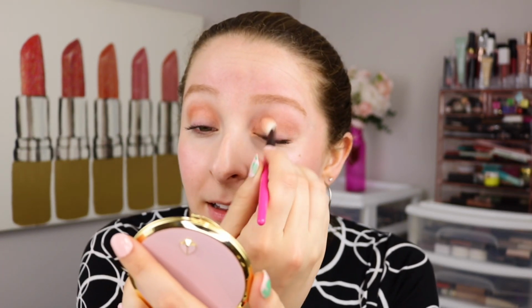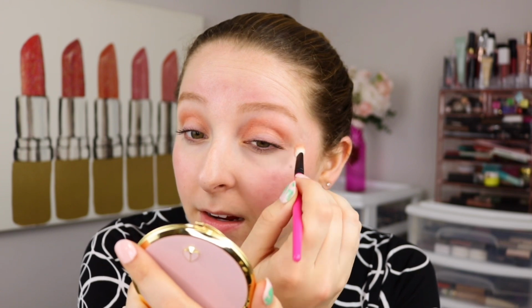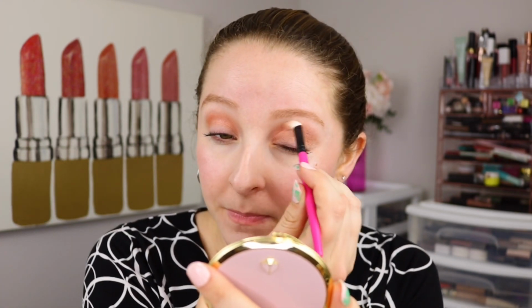Okay. That's a little better. Surprised that it makes such a difference with the primer versus without it, because usually with metallic shades, I don't see as much of a difference with and without a primer. I mean, I think I was able to build it up to be pretty close.